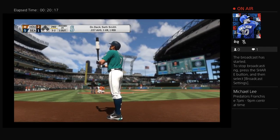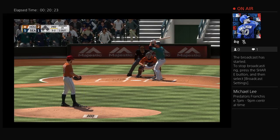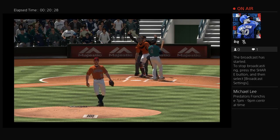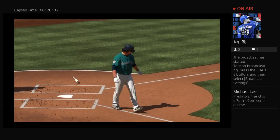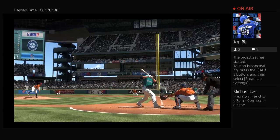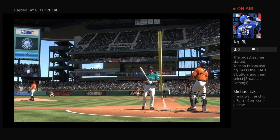3-2. Seth Smith will be next. 1 out, nobody on. And look out as that fastball ran in and got him. Ouch. Yeah, it was a great battle there. He was one strike away from putting him away. As a pitcher, you hate to put a guy on for free after all that work.